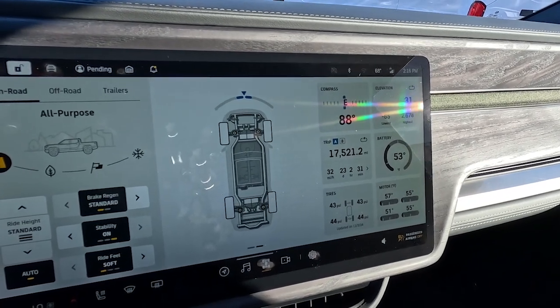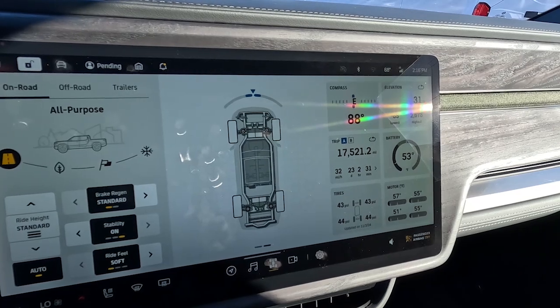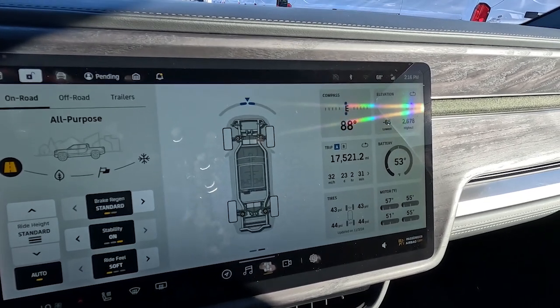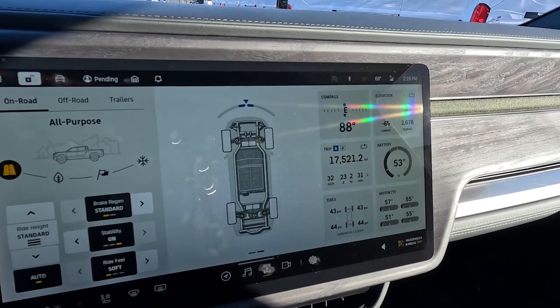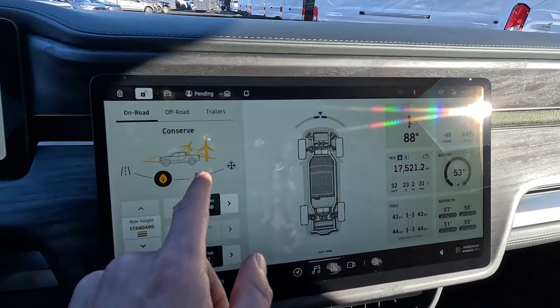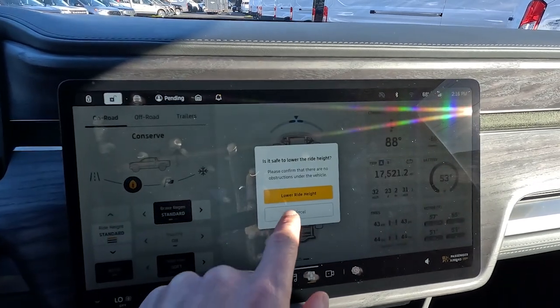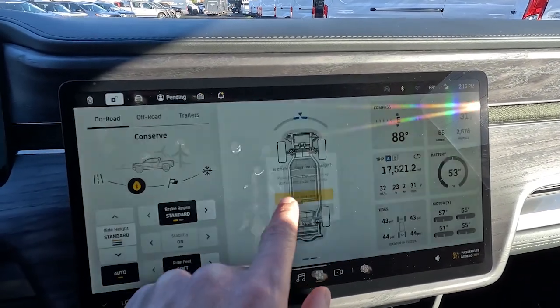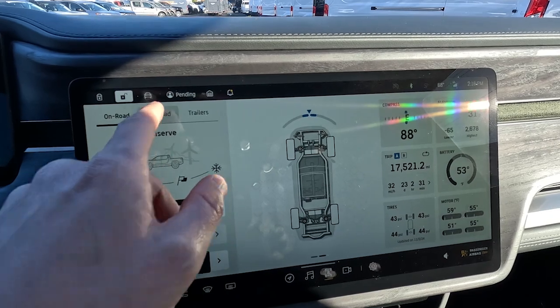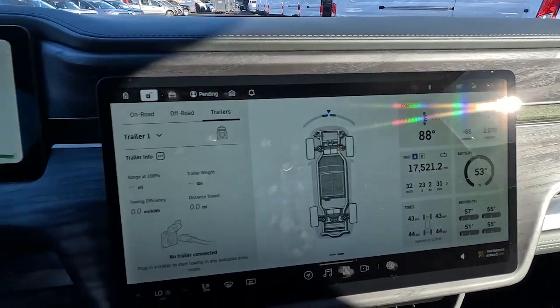This has an adjustable air suspension, so you can have a really low ride height for a lower center of gravity for better efficiency and better handling, or you can put it on the highest ride height for amazing off-road prowess. So there's different driving modes. There's Conserve. Conserve actually just makes it front-wheel drive, believe it or not. Then put in performance mode where it will lower the ride height. There's a snow mode. Then you have off-road modes as well. And then we also have trailering modes.